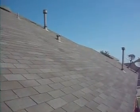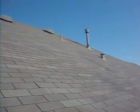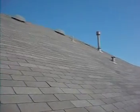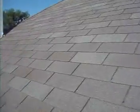Standing on a ladder at the left hand elevation of the property, we've got considerable damage to the shingles at the top front edge there, and we've got missing shingles lying on the roof on the other side. There's more damage there than is evidenced by the missing shingles found on the roof, so a lot of it's blown away.